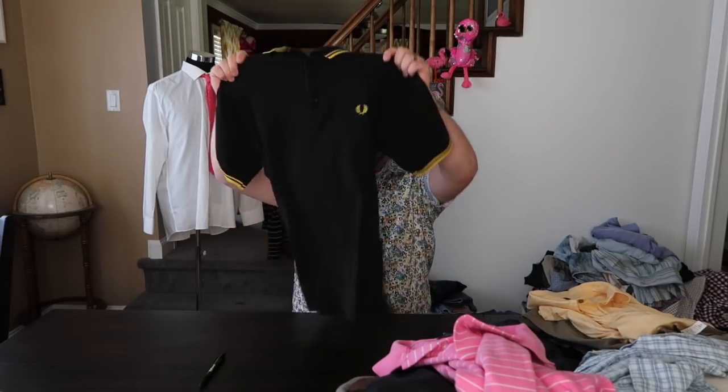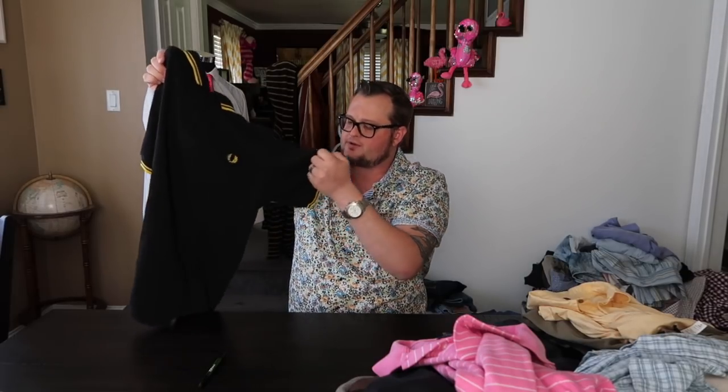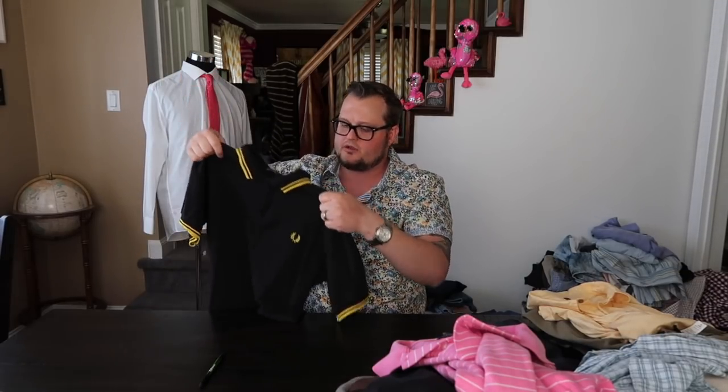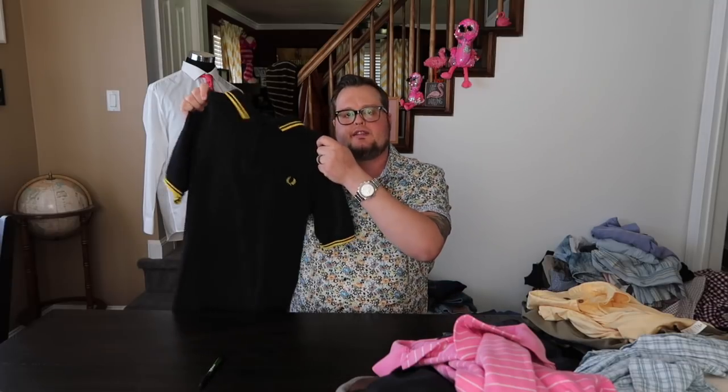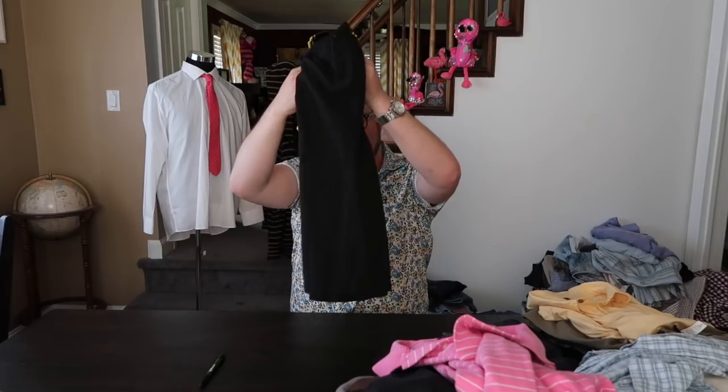This is a brand I didn't know. This is a Fred Perry, made in England, cotton polo with the really cool logo and the yellow stripes around the arm. It's a black and yellow polo, cool colors. I looked up comps on this. These are selling for between $30 and $50. So I found a good solid brand, a brand that I didn't know but took a chance on because it was cheap, and I got lucky on it, and we're gonna make 30 bucks off of that.